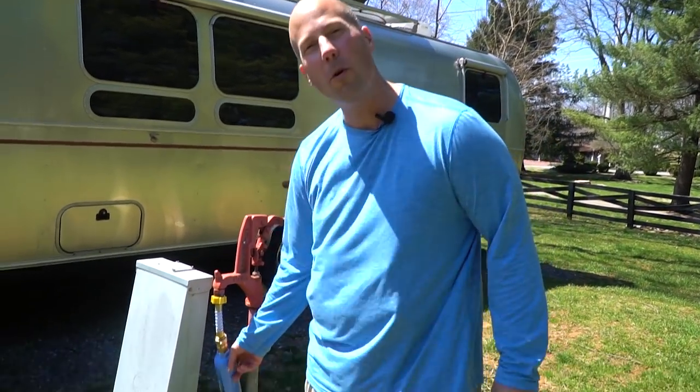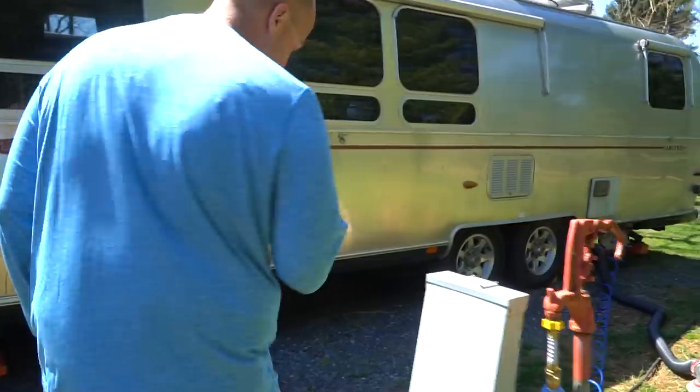I accidentally threw that out. But our water filter was leaking, so we got another one of those. And the most expensive item is down here.